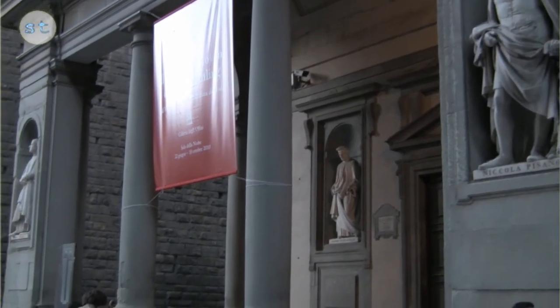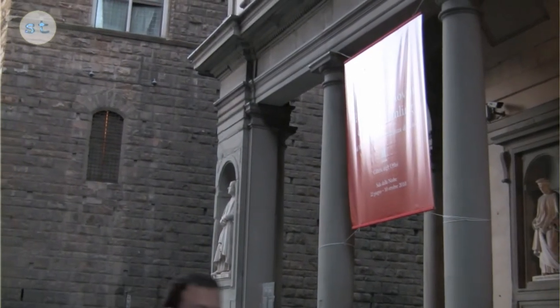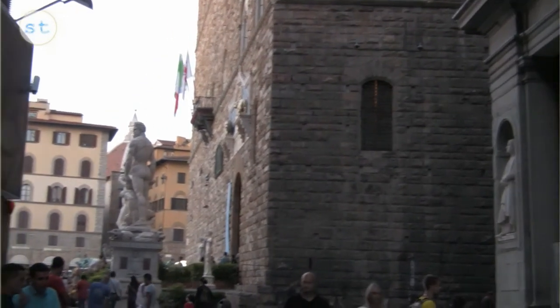Right behind the Loggia dei Lanzi is the Uffizi Gallery, Italy's top art museum. Between the two wings of the gallery is a narrow courtyard walkway which features statues of the great people of Florence's Renaissance period.